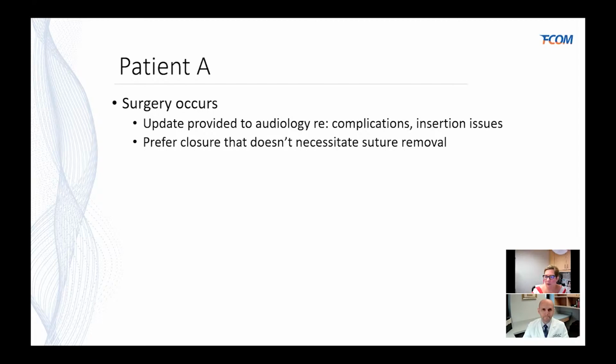So that sums up what we were going to do today. Dr. Gantz and I are really excited about the topic of being able to explain how the physician and the audiologist and the whole cochlear implant team really work together to provide the best holistic patient care.